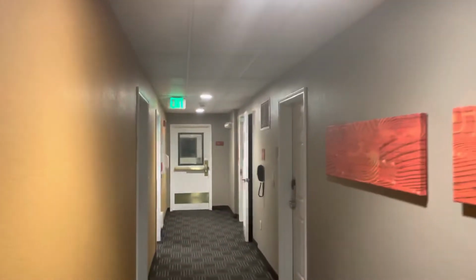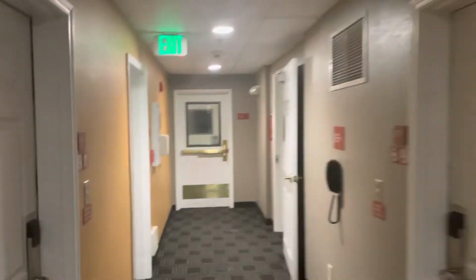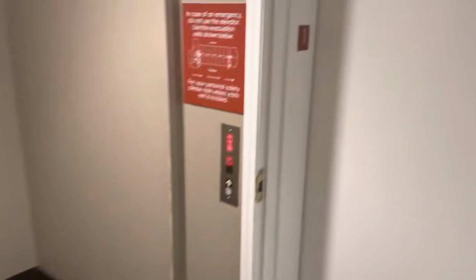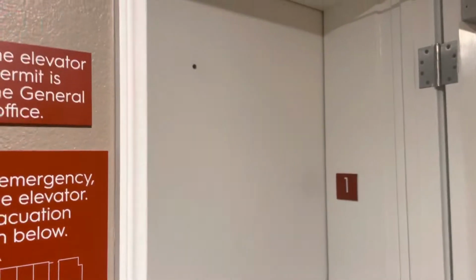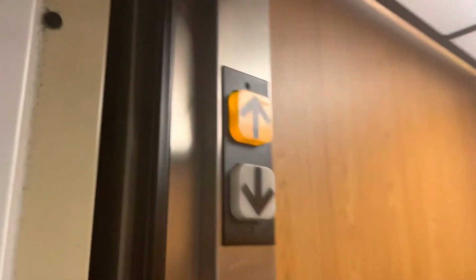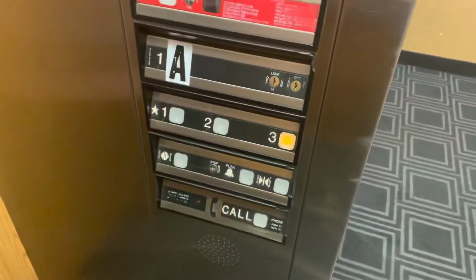It's not a Schindler empty. It's Schindler HD. No. October Impulse. Slow door. Elevator 1A.